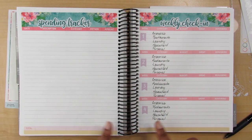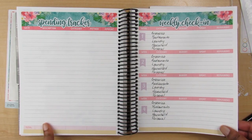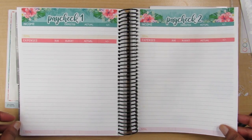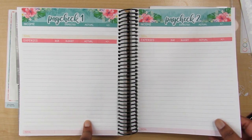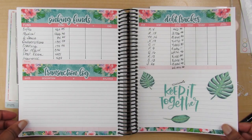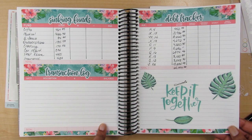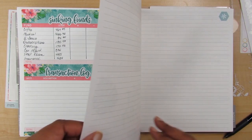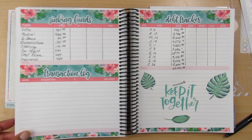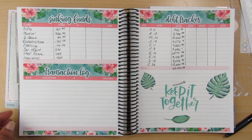So this is just a quick flip through of my planner and how it's going to look. And I'm excited for June to start so I can start writing in this, and hopefully my handwriting complements the cuteness of this sticker kit. And I'll make sure I leave the information below of everything that I use in this video.